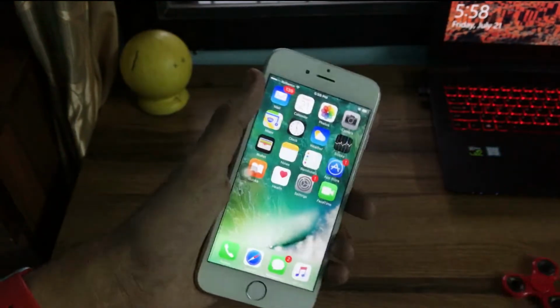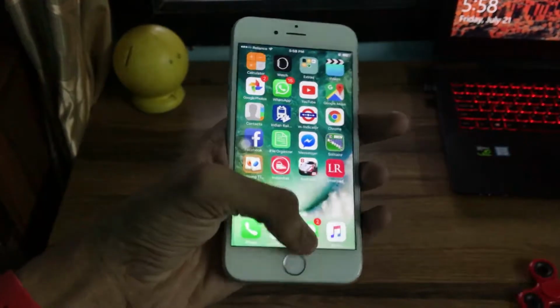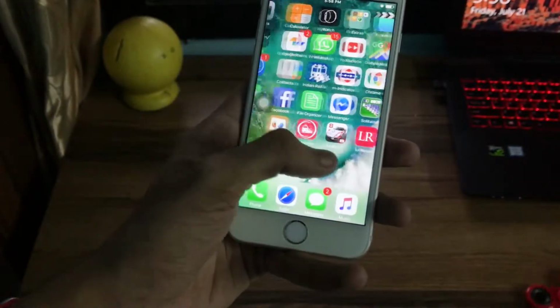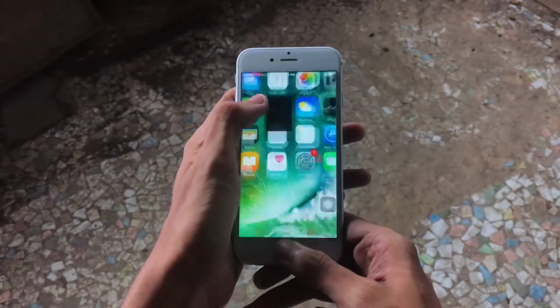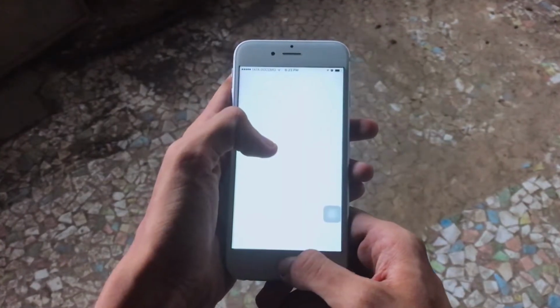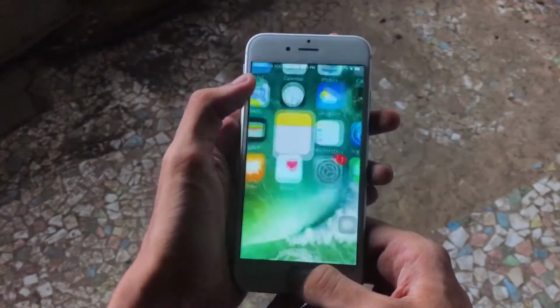Now let's talk about the performance of the phone. As far as the performance is concerned, don't look at the numbers. The phone is just going to work flawlessly. Instagram, Snapchat, everything is going to work like butter. The only difference in speed comes in launching apps, and to be very honest, there is not much difference between the iPhone 7 and iPhone 6, or even, I would say, iPhone 8 and iPhone 6 in launching apps.